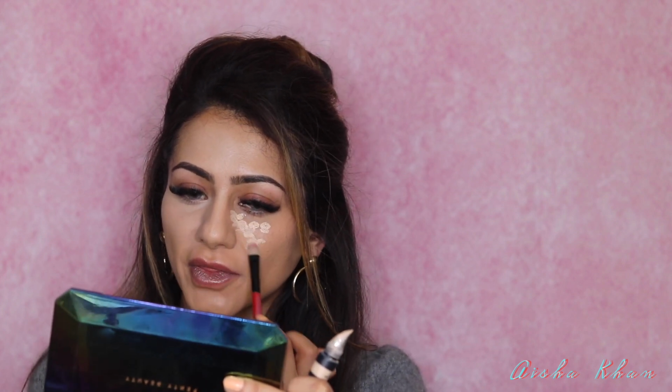I've got the Huda in the shade Coconut Flakes, again for brightening. Don't get shocked when I apply this, okay? It will come together. So I'm gonna use my good old brush to apply the Huda, and I'm just gonna pop a few bits along there. With the Huda, instantly it's nowhere near as creamy as the Fenty. It feels a lot thicker, but when you're blending it, it doesn't feel so bad.